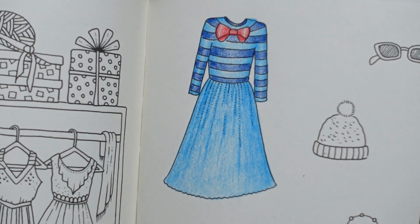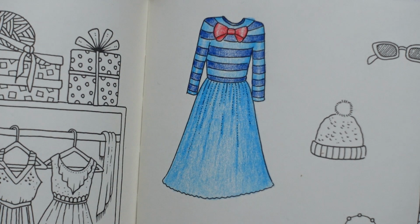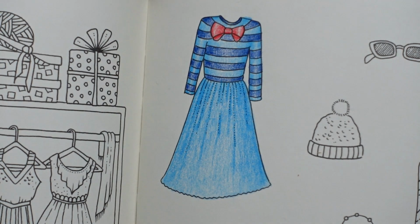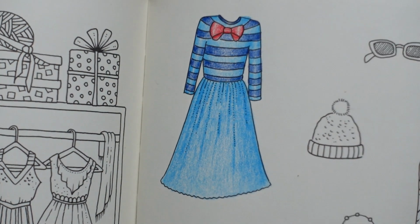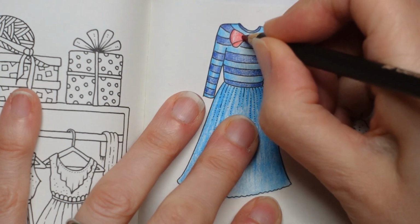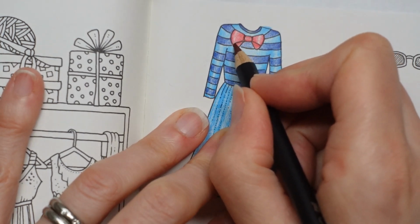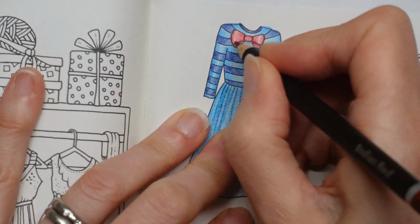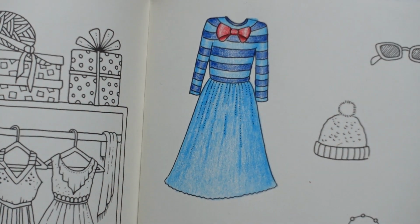And then I just want to go a little darker. I think we'll use this colour. This is called Indian red. It's actually been renamed as spice red, so if you've got a modern set, you might have it as spice red. I'm just going to get it really sharp. And I'm going to use it to put a little bit of shadow either side of the bow knot, a bit there, and then a little bit under here, just the tiniest detail, like that. You might not want to bother, that's fine.